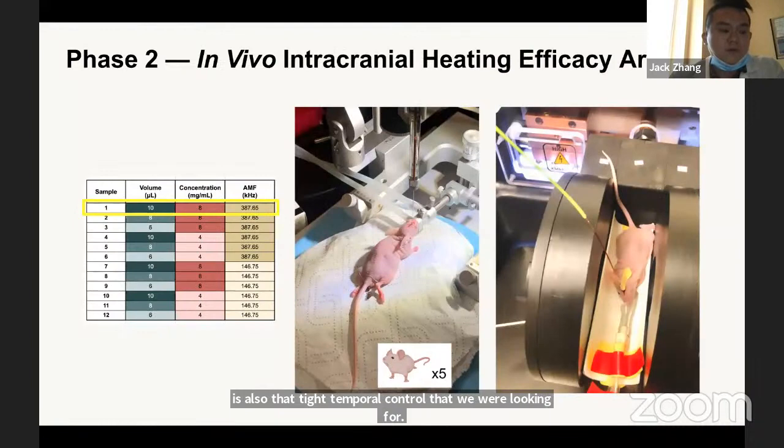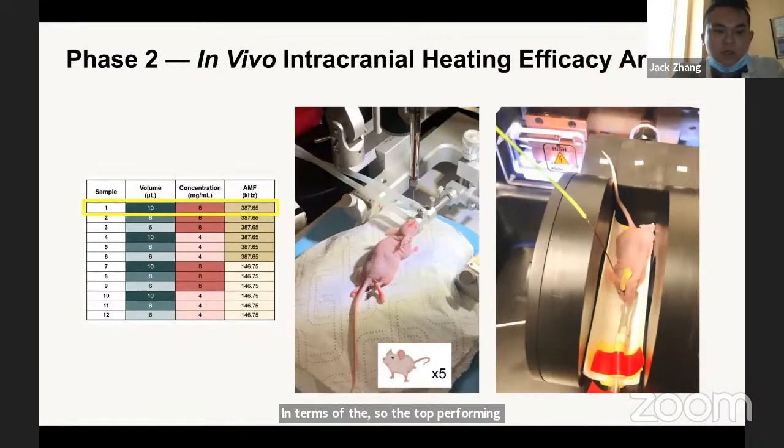In terms of the in vivo arm, the top performing combination of variables, circled in that box there, were injected into five new immunocompetent mice. They were then exposed to the AMF. As you can see, this is our setup. The first part is generally unchanged. The second part is them in the coils for the AMF. And then this is the temperature probe going in. So far in this part, we unfortunately did not observe significant heating intracranially, so I didn't show any of the data here.